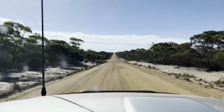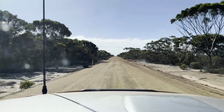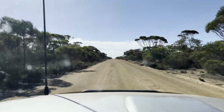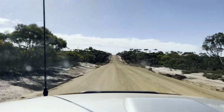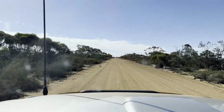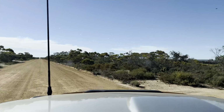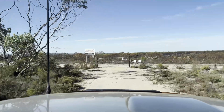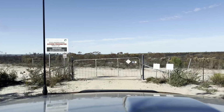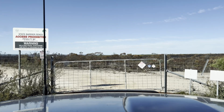We turned onto the Nindabillup road 5 or 6 k's back, and we'll be turning off this road shortly and crossing the state barrier fence. Just inside the fence there's an old dogger's hut, so we'll go and have a look at that. Here we are. While we can cross through the barrier fence, we can't travel along it.